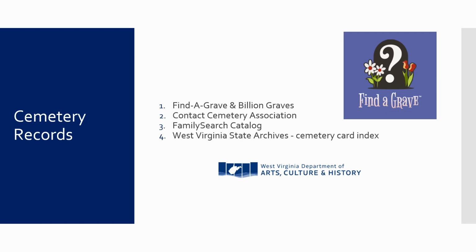So with the vital records, since West Virginia did not reach general compliance until the 1920s, it might be challenging to locate some of those earlier records for births and deaths. So you'll want to look for some alternate records. And of course, records like US censuses will be important to look at.